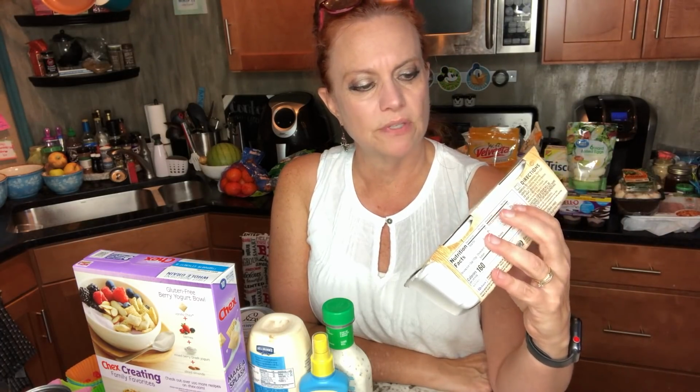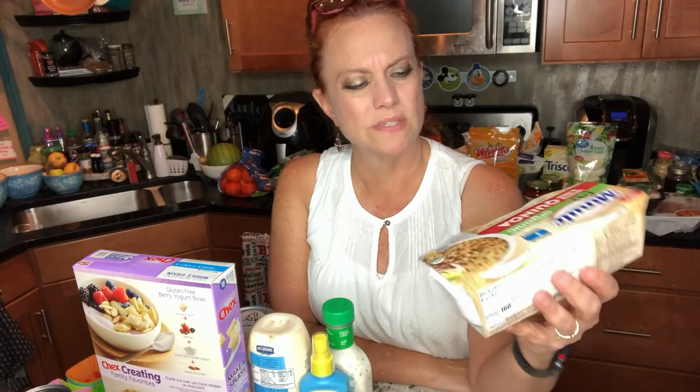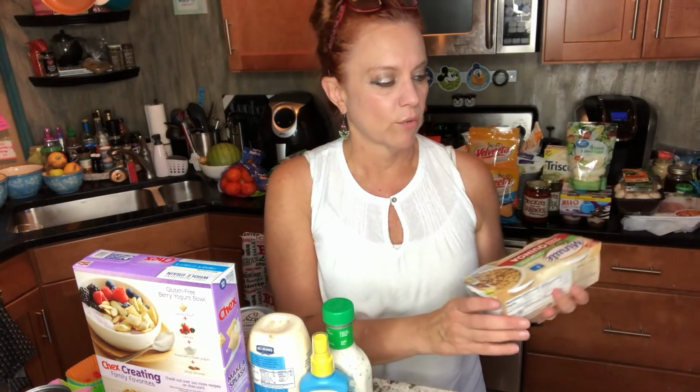I was very sad because Walmart, or at least the Walmart I went to, does not have the VT rice like Casey and I love so much. So instead I opted for the minute rice, and this one is white and red quinoa. The ones that were actual rice were too many points. You can see what size that cup is. It is 4 Smart Points for 1 of these cups, and it is microwave ready.